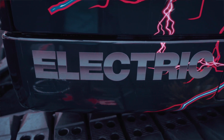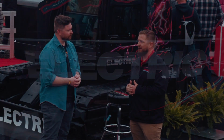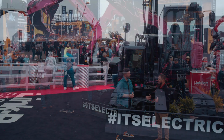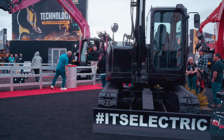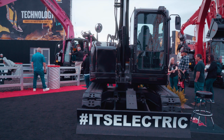Okay. And this concept electric machine you see here is a functioning machine. Awesome. We don't have a delivery date as of yet or anything like that. It is still a concept. However, we wanted to bring it to CONEXPO 23 and show everybody who we are and what we're aiming to do. Be more environmentally conscious.